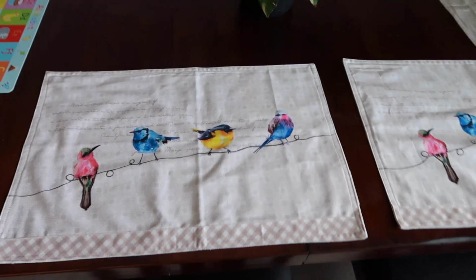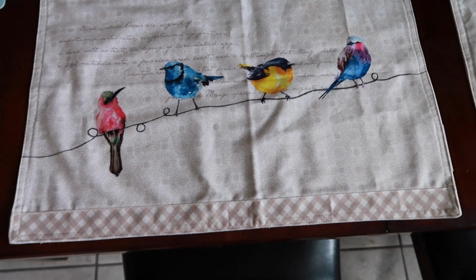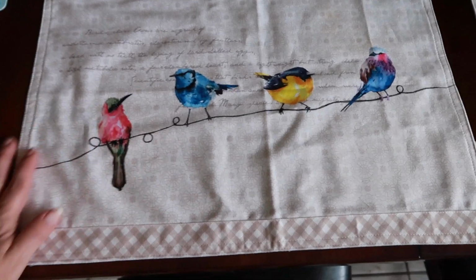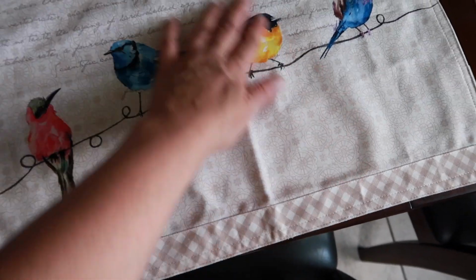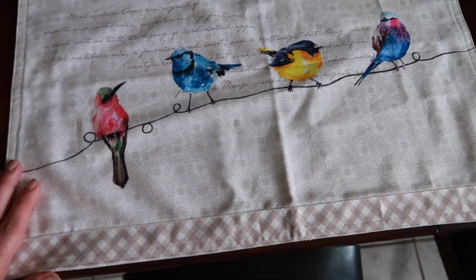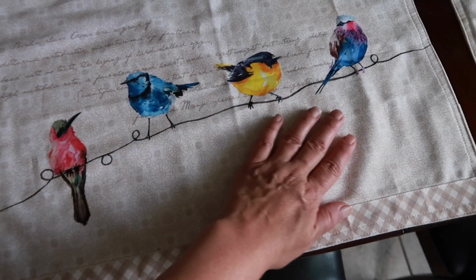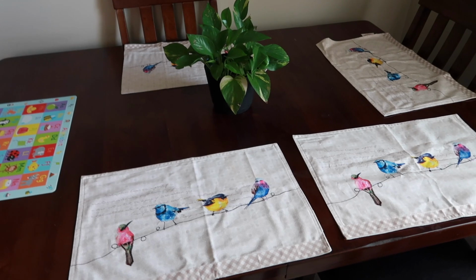And these bird placemats are definitely one of my favorites. I got them on Amazon. I think they were $28 for 4, and I got them over a month ago, and I absolutely love them. Now, I washed them and kind of folded them. They need ironing, but it doesn't have to be perfect. I don't really care. I just really like it. I like the birds. I like the color that it gives to the table.